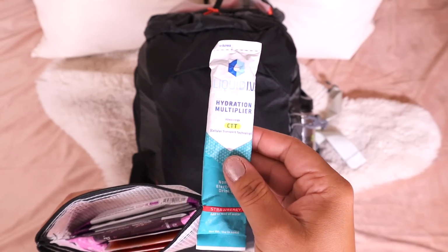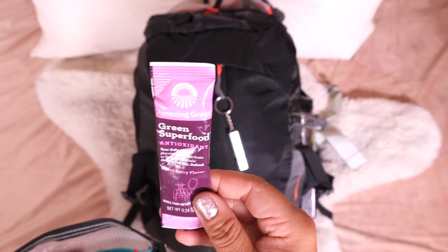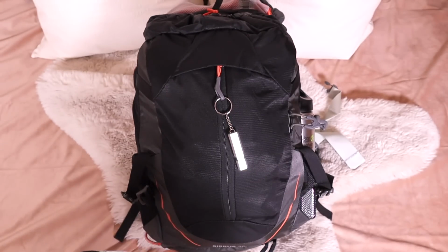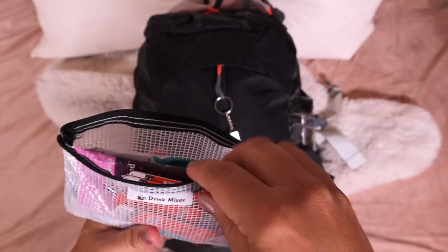This is just Liquid IV. Love Liquid IV. Then I also have this greens powder, which if I forget to take my greens and I'm on a hike, I still want to be able to take my greens. So I put a few of these in here for my entire family to have. And then I'll make my kids their own little pack like this.